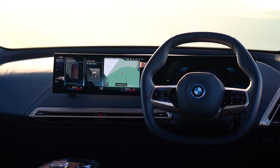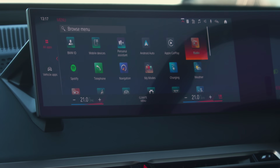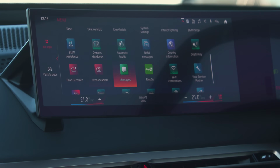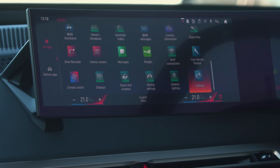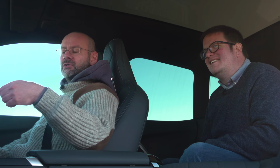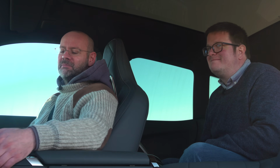Let's go to the main menu. How many? That's a lot. Yeah, how many apps do you think there are? 20? 36. Wow. So messages, so the Ring Go app, for example, is a parking app, isn't it? But that's a separate app. But then there's country information, automate habits. I don't think it works unless you're logged in with a BMW ID, which is much like an oven refusing to turn on unless you've set the time. What does it care if I'm logged in or not?